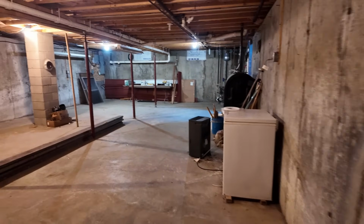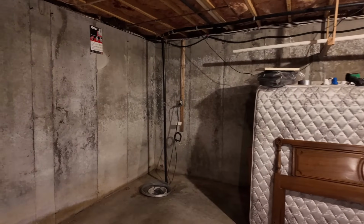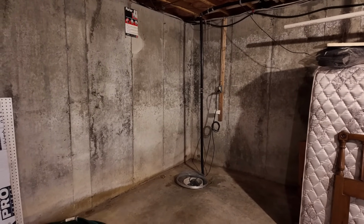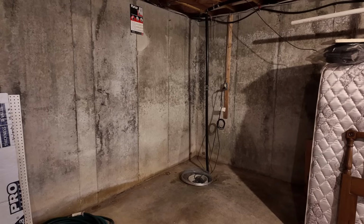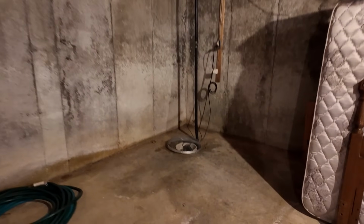It's a wide open, fully poured concrete basement, and it's relatively dry. It does have a sump pump. I have heard the sump pump run and cycle a couple times while I've been here. This is spring in Maine. The ground is saturated from snow melt, and we've had a lot of rain here in the last week or so. So during those periods, having a sump pump is probably prudent.